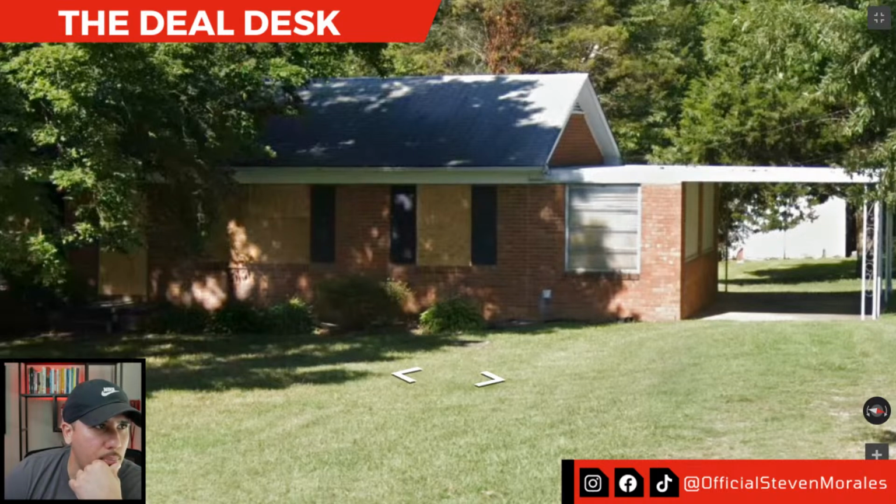Now, this property, how many square feet is this? 1225, built in 1969. All right. Now, remember, they're asking 150. That's the starting point. I see a comp here.